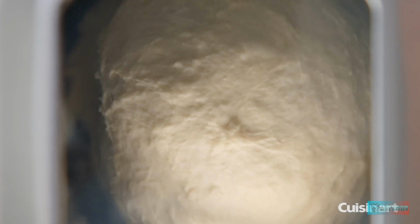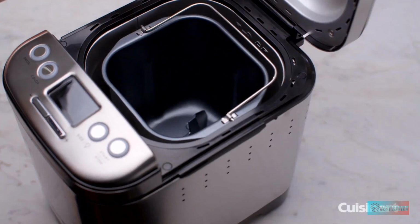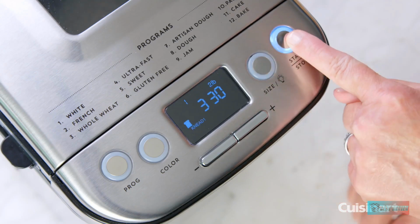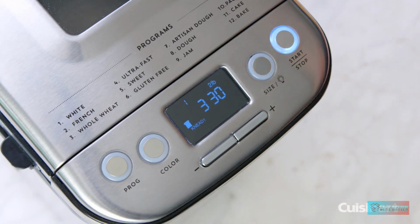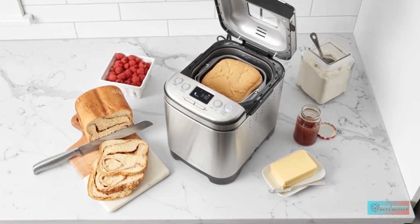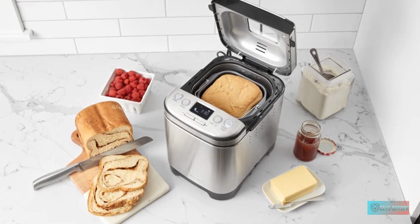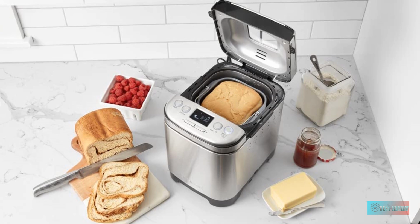The Cuisinart Compact features 12 pre-programmed options and 3 crust shades, light, medium, dark, and it can bake up to 2-pound loaves. Menu options include gluten-free, artisan creations, jams, sauces, cake, and more.